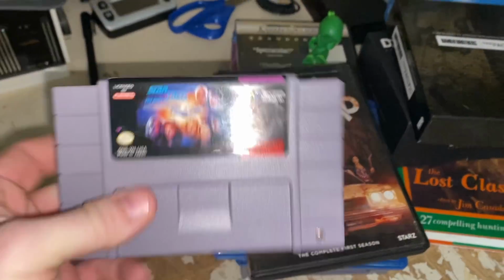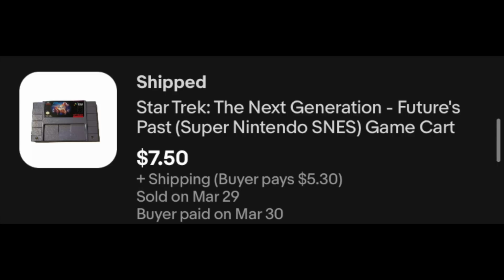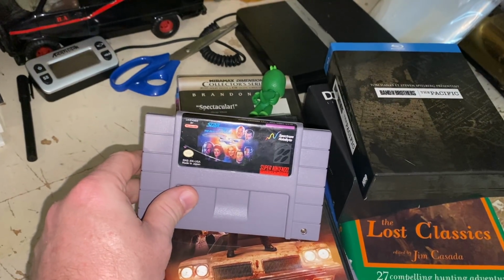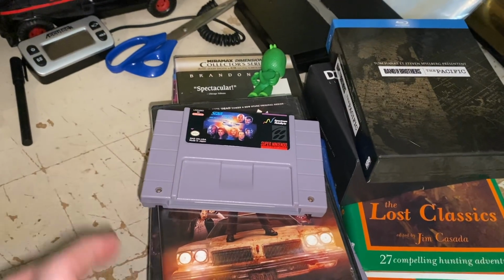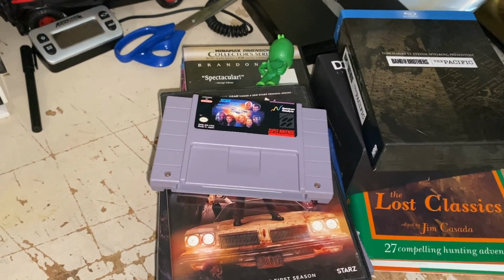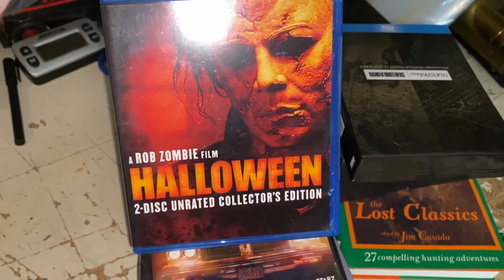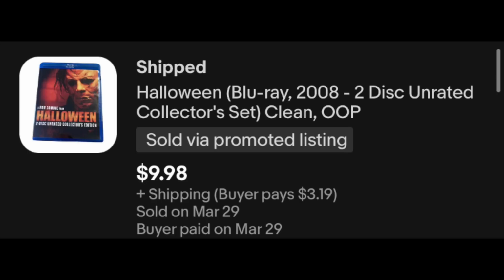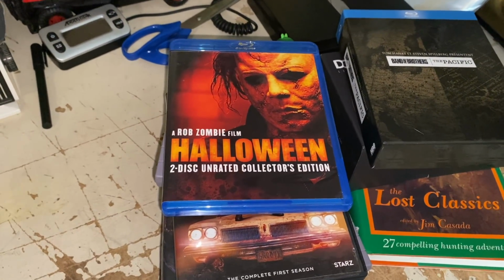Couple more to add here. We've got Star Trek The Next Generation on the Super Nintendo. This one, not a super high dollar game, but every sale is a sale. Well, duh. This one, $7.50 plus shipping. The Rob Zombie Halloween unrated collector's edition Blu-ray. That one out the door for $9.98 plus shipping. That was not from this last weekend. I've been hanging on to that one for a little bit.